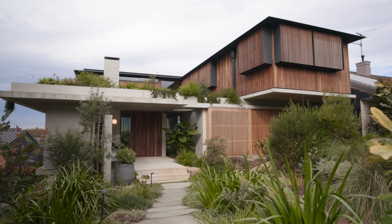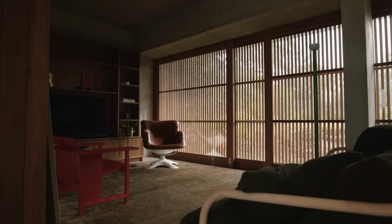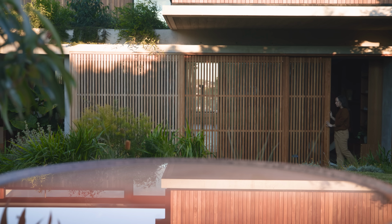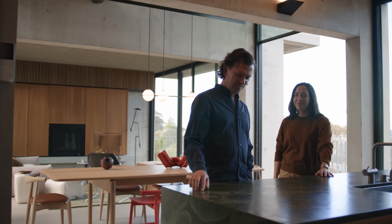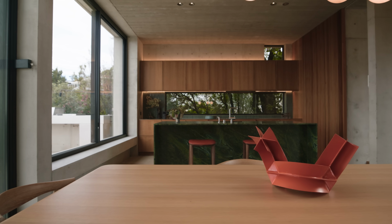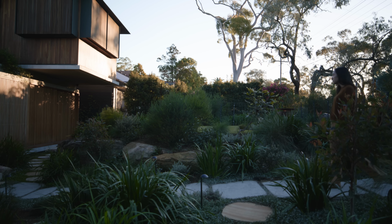The house sits over 3 levels. Making a strong connection to the garden was important at the front, so you could just slide those doors back to the rumpus room and just run out. Having the kitchen as a central space was another important thing, that you could be in the kitchen and be able to see everything going on, because the kitchen is generally the hub of family life.